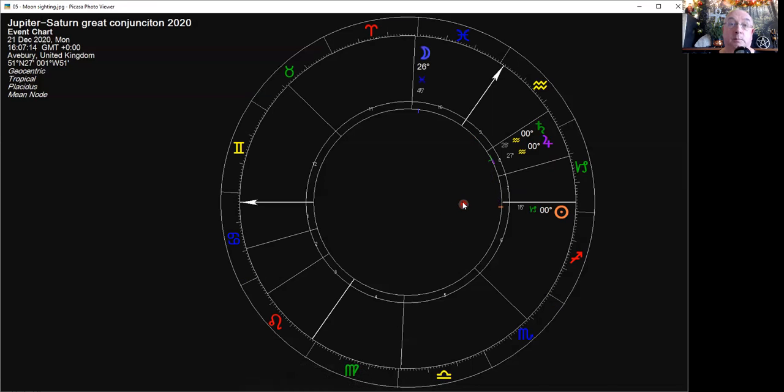So here's the same time. It's 7 minutes past 4 GMT, and the sun will have, from the UK's perspective, just set. The moon will be visible up almost at the top of the sky.